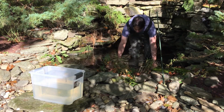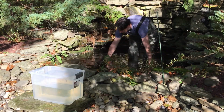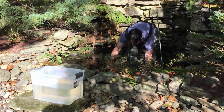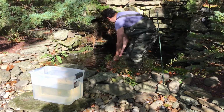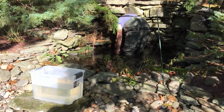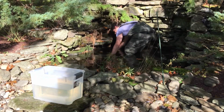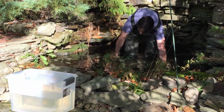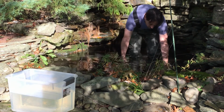As you can see, I am in the pond, getting ready to catch these fish. And yeah, I've actually worked very hard on these koi over the last 3 months here. This pond has gotten 30% water changes every 3 days, tons of food around the clock. So yeah, now we're about to find out whether it was all worth it.